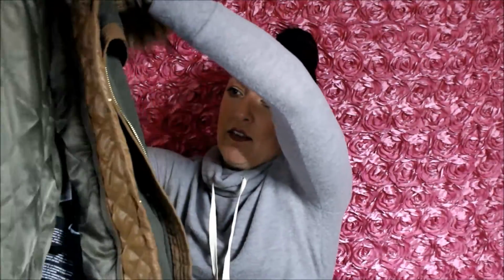So yeah, this is definitely a jacket that I'm loving this month. And I'm probably gonna wear this non-stop until it's too warm to wear it. But anyways, those are all my favorites, so let me just get into the flops.